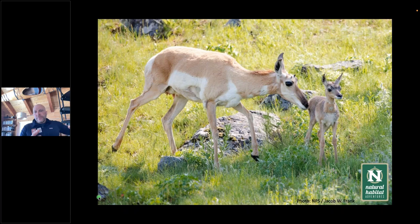And one thing that's really unique about pronghorn is that during those first 2 weeks of life, those fawns, they can't run. They really can't move much at all. And so their strategy is to just sort of curl up and hide in the grass.